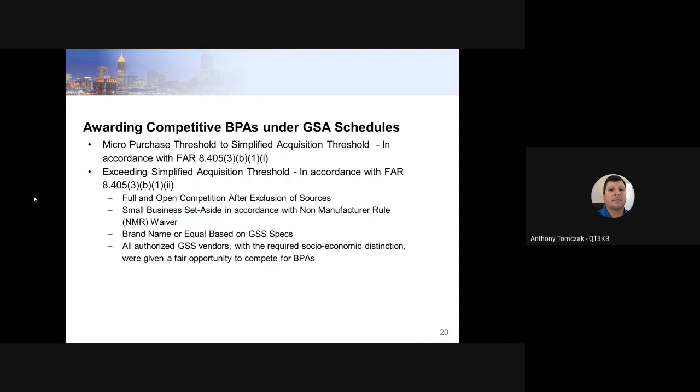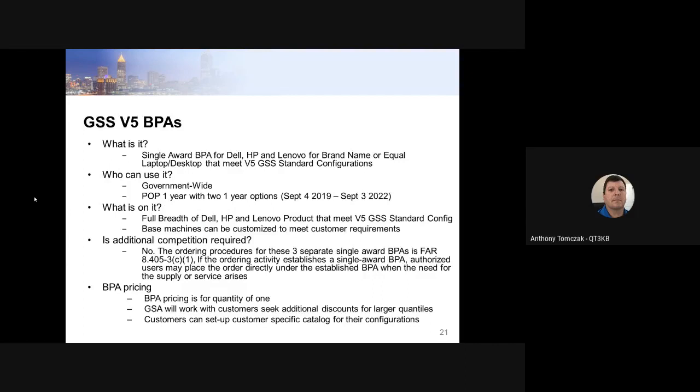Real quick, I'll go through the competition details for the BPAs. Everything that is done through GSA is in accordance with 8.405. You have all the FAR clauses there, and I'll go over those in a couple of minutes. But just know that anything purchased through the BPAs is going to be in accordance with FAR 8.405. So what are these BPAs? I'll back up a little bit.